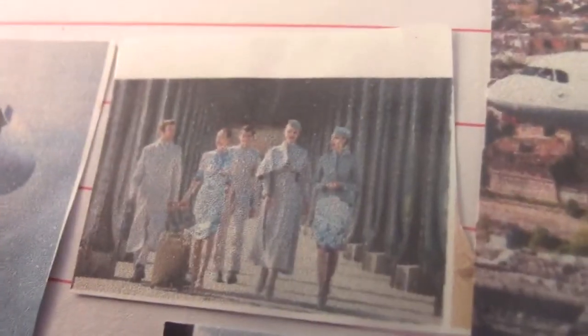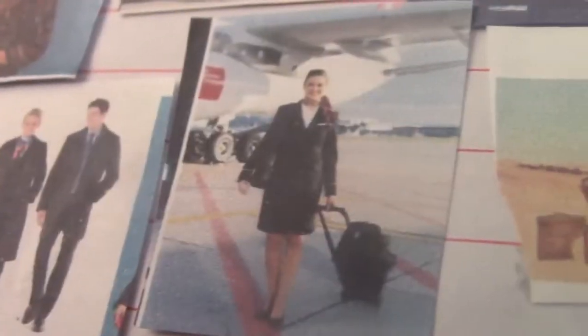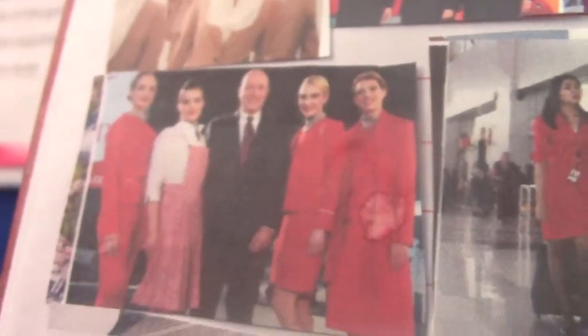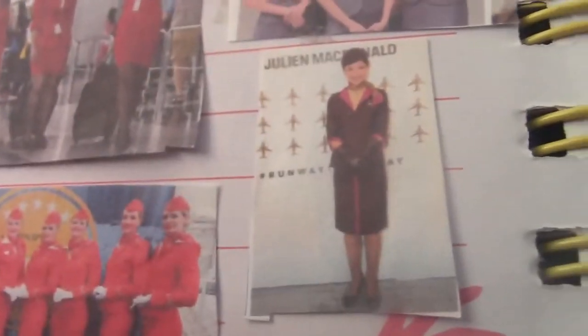Starting off, we've got Singapore. Then airlines, then we've got, is that La Compagnie? Lufthansa. Is that Hainan? I'm not sure. That there is the Singapore. Who's that? I'm not sure. Swiss. Etihad. Emirates. Air Malta. Air India. Korean. Austrian. Not sure. Hainan. Etihad, I think. Yeah, that's Etihad. That's Aeroflot.